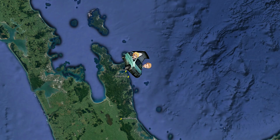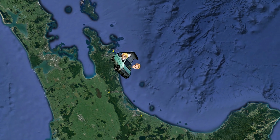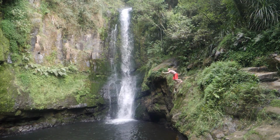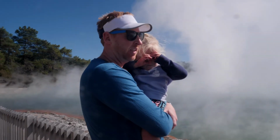We started off up in the Coromandel Peninsula, where we explored Cathedral Cove and Hotwater Beach. We headed south where we stopped by the Karangahaki Gorge and then headed to a waterfall. We are now down in Rotorua, one of the best spots in the North Island.